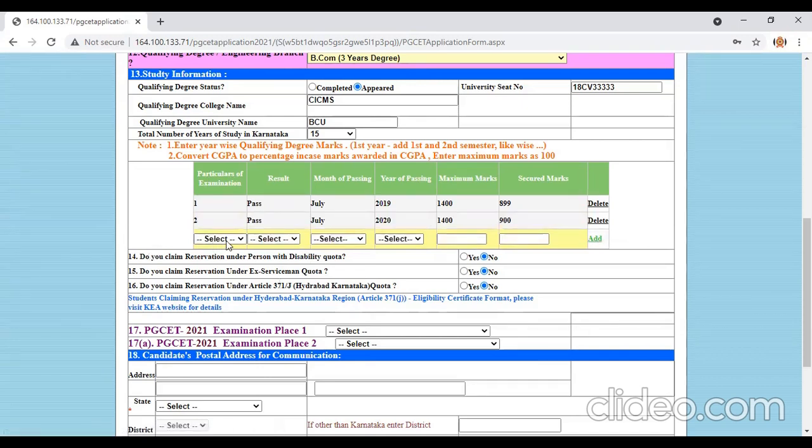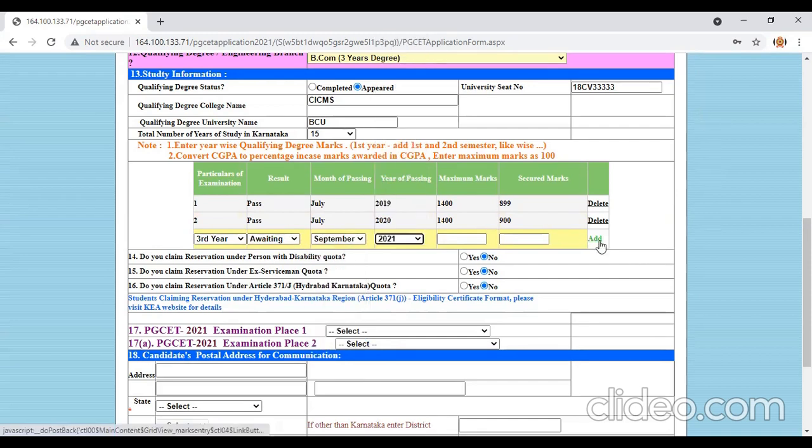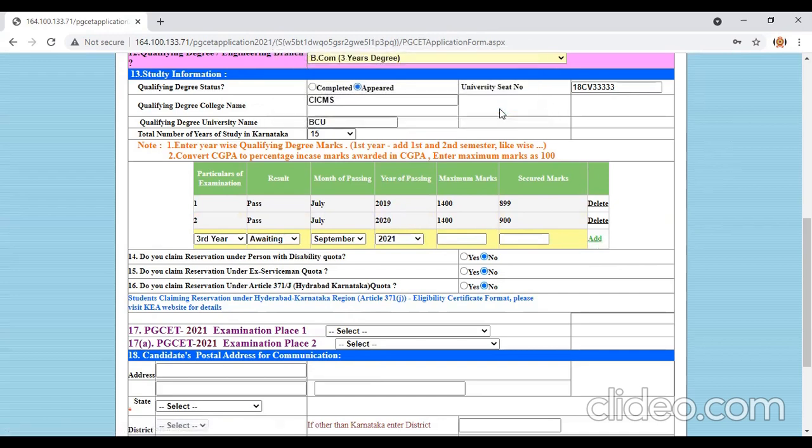So the next will come the third year. So most of you will be thinking that, ma'am, I have not got my fifth sem results. I'm yet to write my sixth sem exams. So in that case, you just leave it blank. You can mention it as September 2021 because you know your exam dates, and just leave it like that. But without marks, they may not consider this. So you may not enter this third year at all. So leave it blank in that case.